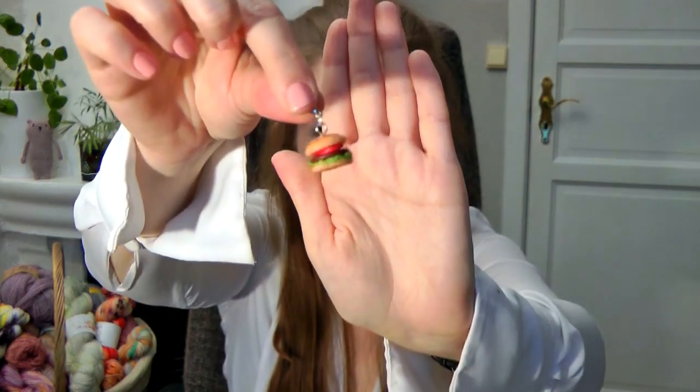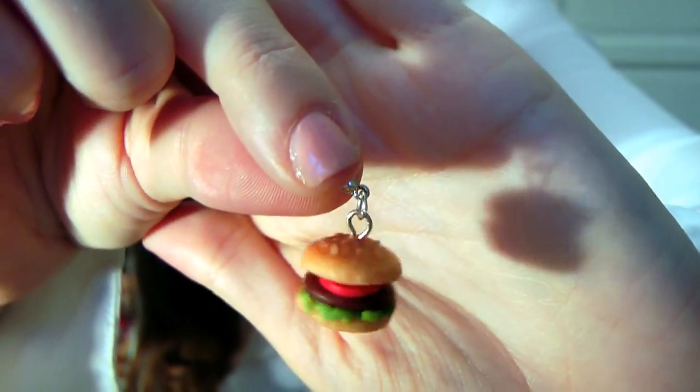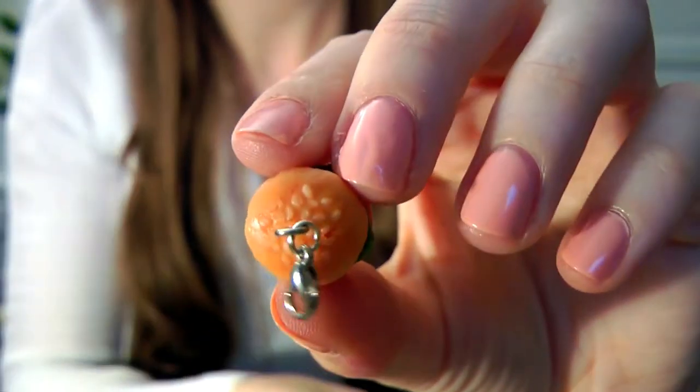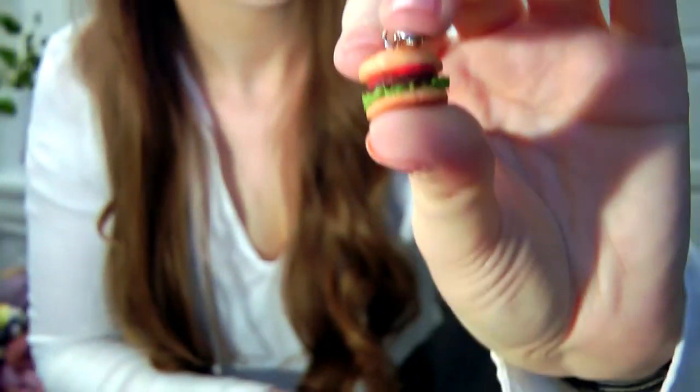But enough about that. I got an order from Seasons Arts and Crafts on Etsy, and I got three different stitch markers, and I got two of each. So first of all, we have a little hamburger. Can you see that? I might have to get up to show you. We got this little guy here. Hopefully you can see the detailing on this guy with the little seeds on top. We got some tomato and lettuce, and it's really cute.